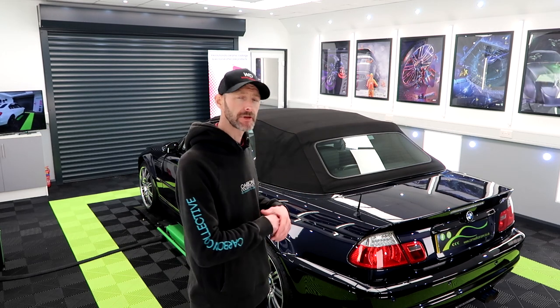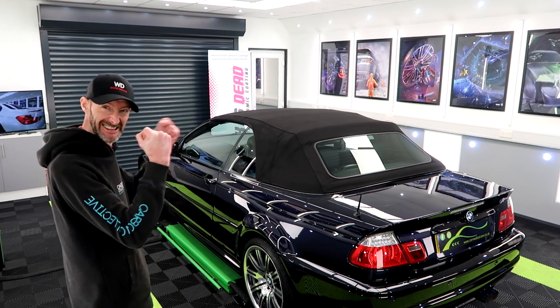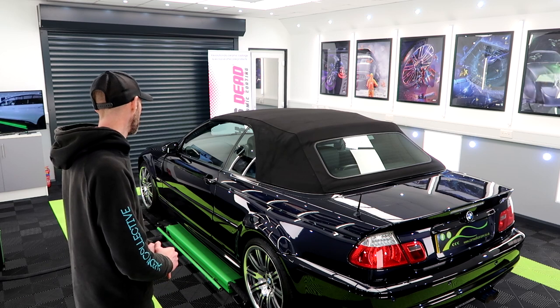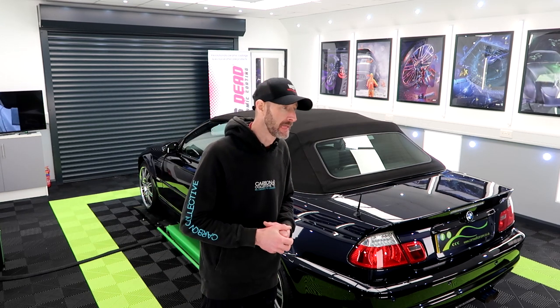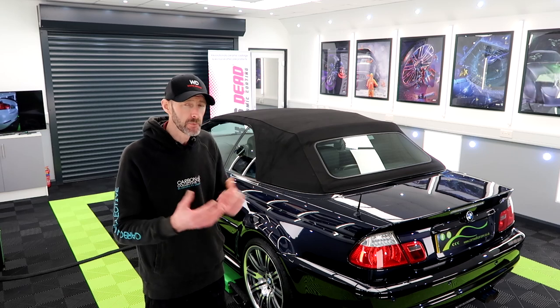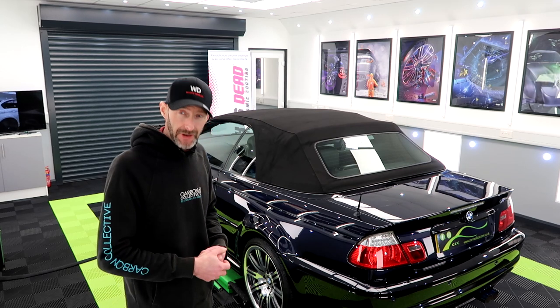Well, here we are at the final part of the detail. 2003 BMW M3 in carbon black. Yeah, this is how the customer should have picked it up when it was done last time. So, again, this came in to me, you would have seen earlier in the video, this was absolutely covered in holograms, swirls, scratches, polish residue in all the panel gaps. It wasn't how it was supposed to be. They only got in contact with me after seeing some of my previous work and asked if I could rectify. And boy, did we do that.